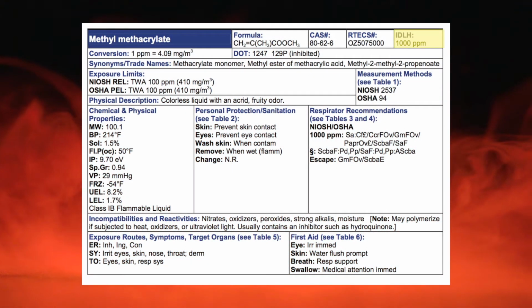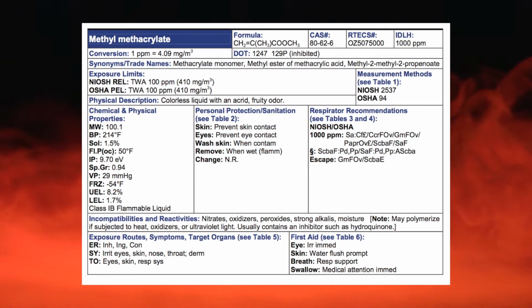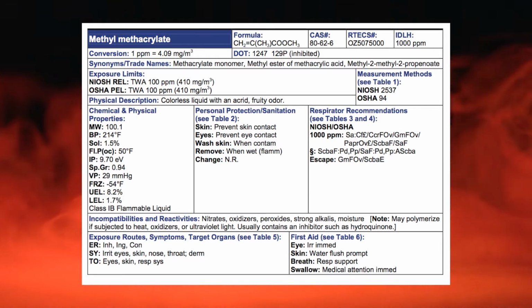Good. And so the next hazard we're going to verify now is toxicity. We say every chemical is toxic. When we go to the book, we're able to determine how toxic it is. So we go up to the upper right corner, we look at IDLH, and the IDLH of methyl methacrylate is 1,000 parts per million. Remember what IDLH is? Inhalation. So if I put my SCBA mask on, I'm good to go for that toxicity. And remember, when we take the vapor pressure again, because this is an inhalation hazard, 1,300 times 29 millimeters of mercury, you're looking at 38,000 parts per million.